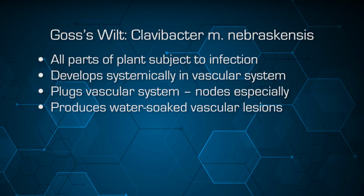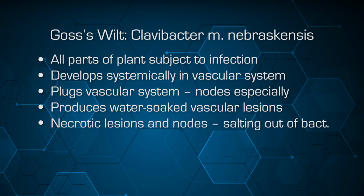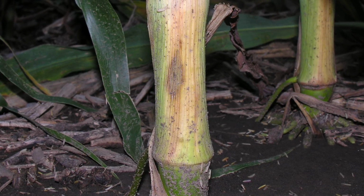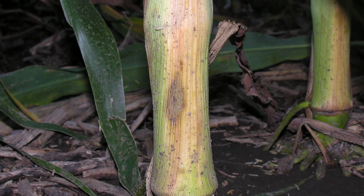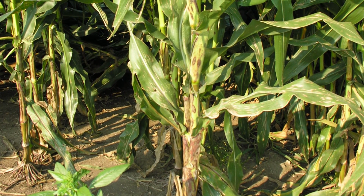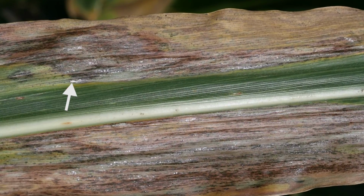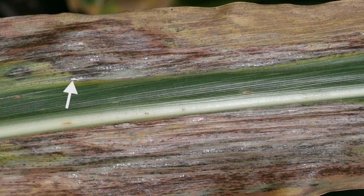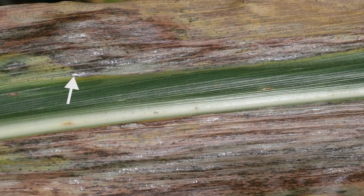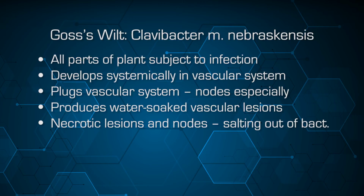You'll also see what we call a salting out of the bacteria. The bacteria is able to multiply and grow to the extent that it just seeps out of the tissue and appears as a salt-like deposition on the outside of the tissue. We call that a salting out effect, a typical characteristic of the Clavibacter nebraskaensis pathogen, in this case the bacterial pathogen causing this disease.